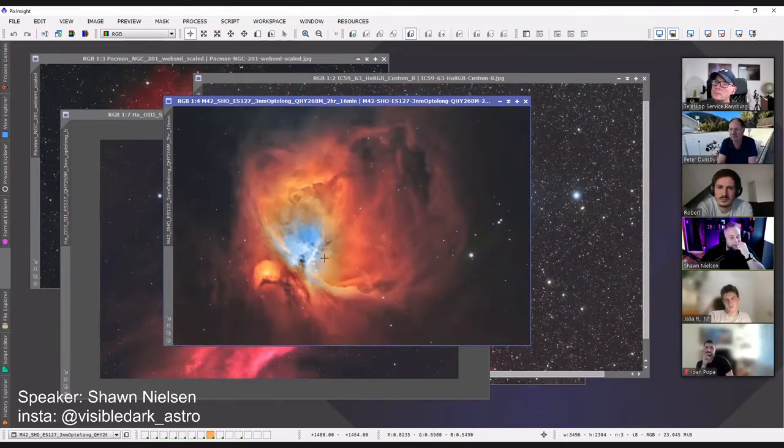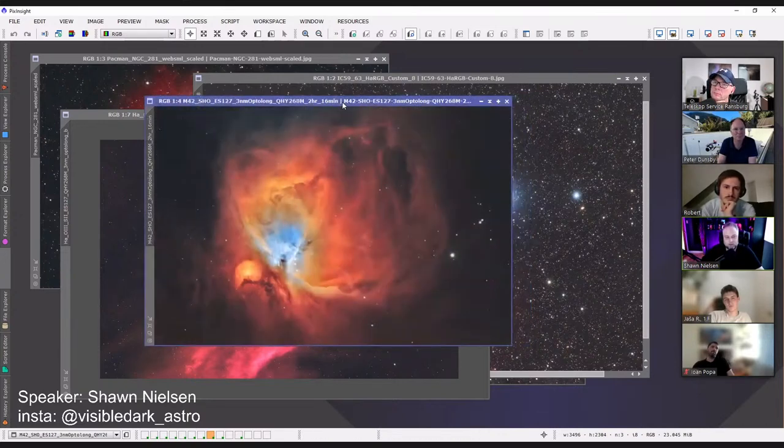M42 taken with the Explorer Scientific 127 again, and this was using the Optolong 3 nanometer filters, so H-alpha, O3, S2. Once again, my interpretation of it, I just decided to do something a little different, and it was a good test of the filters to see how well they would perform. And again, the color is just artist prerogative, that's all.